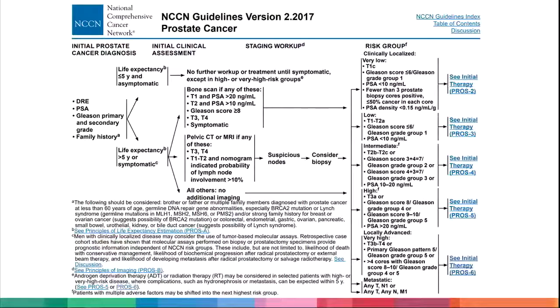So this is a bit of a busy slide, but it's the staging recommendations by the NCCN guidelines, and I would like to draw your attention to this particular section of it, where it says that patients who have prostate cancer should undergo either bone scan or pelvic CT or MRI, depending on the risk factors as well as the symptoms for the patient.